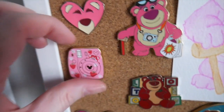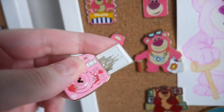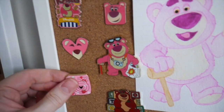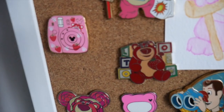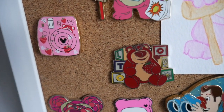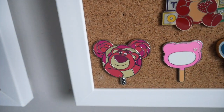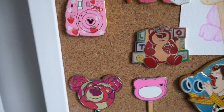This one's really cool. It actually has like a Polaroid coming out of the castle. That is a fantasy pin as well. And then this is one of my favorite Lotso pins, him in front of the Toy Story blocks. And then you have two lollipops. This one is from Hong Kong.